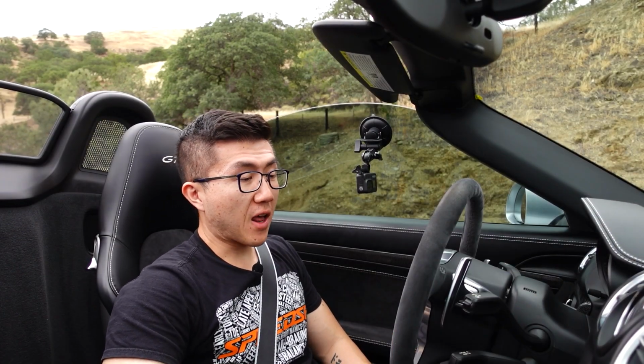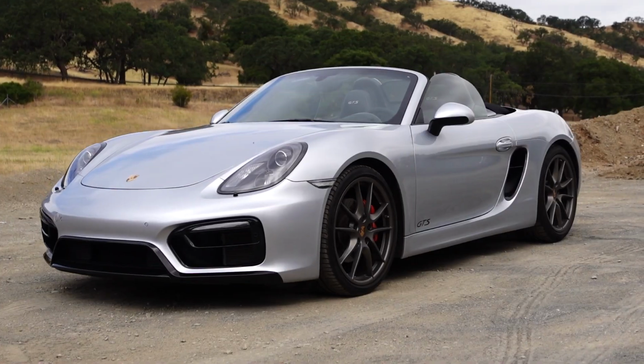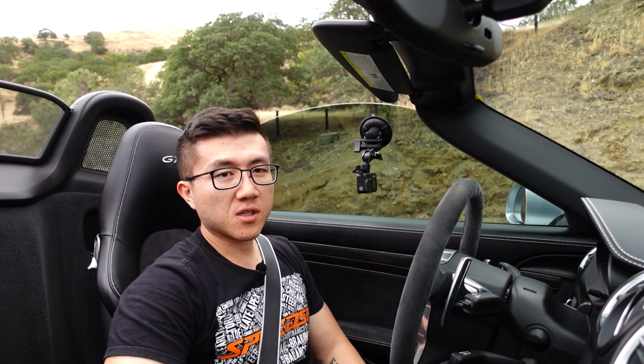Today we're in a car that I've never driven before. Surprisingly, after all the Porsches that I've driven over the years, this 981 generation Boxster GTS is one that has eluded me, and I'm very happy to finally tick this thing off the list.